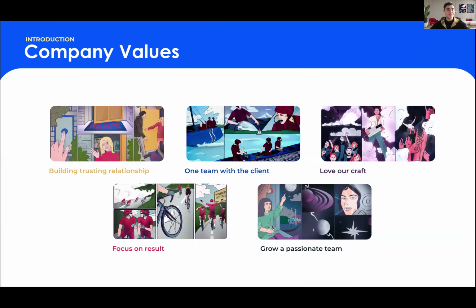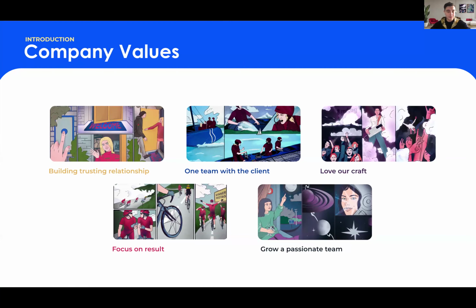Thanks, Lisa, and you already did a great job presenting our company. But before we go, I would really like to touch on our values, because our company runs by values. And here are the top 5 values that we have in our company.